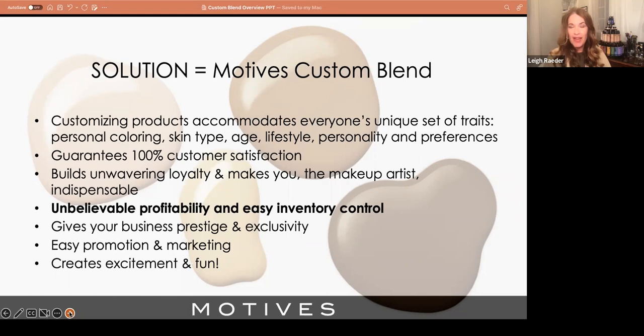You guys are going to see later on the profitability of the product, and it's a very easy inventory control. In fact, I have it right behind me right here, and it doesn't take up much room on my makeup station at all. It gives your business prestige and exclusivity. It's easy promotion and marketing. It creates excitement and fun. I actually call it my therapy when I get to mix because it's so relaxing and so much fun to just go in my studio and mix up my formulas.